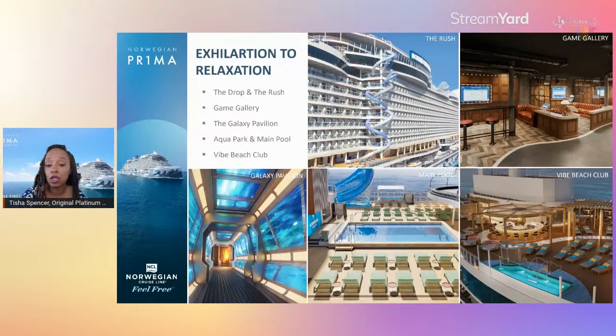Here you'll be able to soak in the serenity at the club, exclusively for 18 and over, complete with a full service bar, infinity hot tubs to enjoy, and stunning views. Passes are limited to this luxury private retreat. So if this is something that you want to do, when you book your trip, you let me know, hey, Tisha, I need my pass for the beach club. Don't let me miss out.